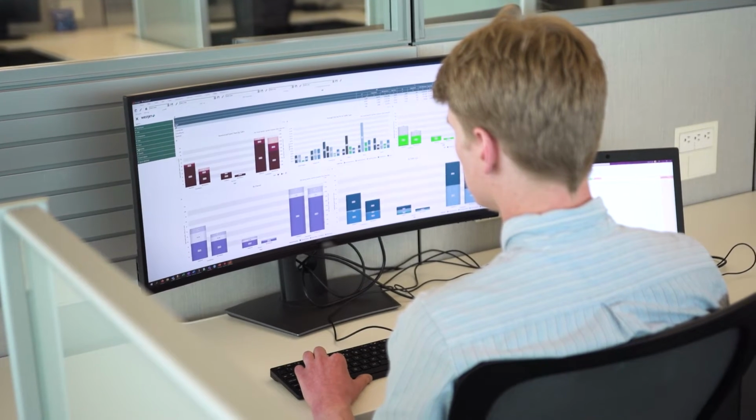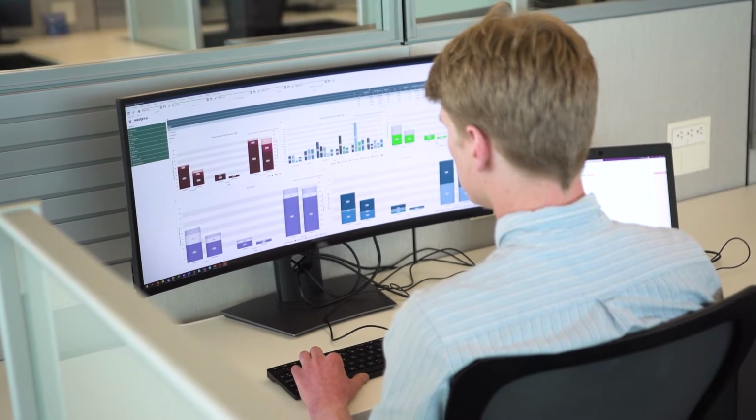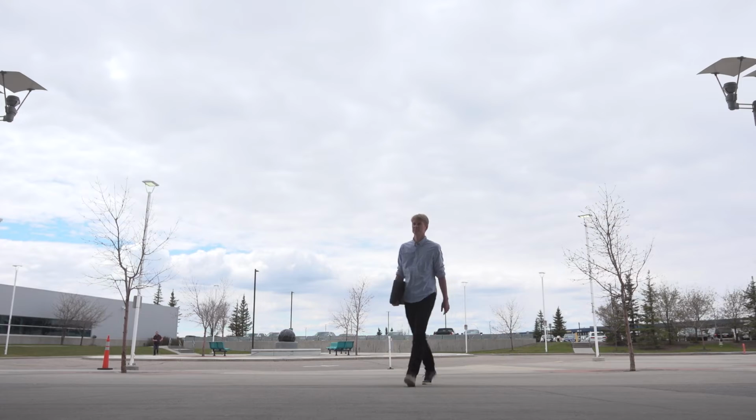So I became an operations research analyst because of my love for data and my passion to really solve problems. So every day you're given very unique kinds of problems and situations, and one of the best parts is you can actually see your solutions going into action.